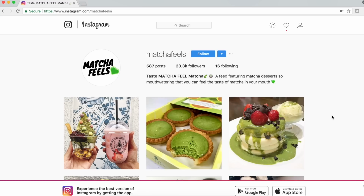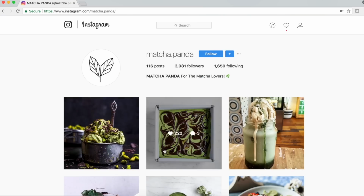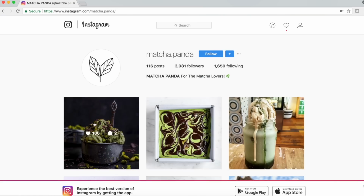So all I have to do now is add a couple more accounts in here and we'll be good to go. One quick tip to find similar accounts: once you find a good one, if you click on this little arrow right here, it'll show you very similar accounts down here to follow as well. So again, this looks like another good one. It's an active account, as you can see. We're going to add this one in just like we did the first one.